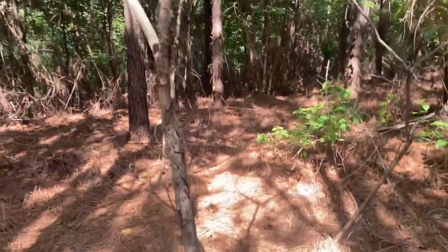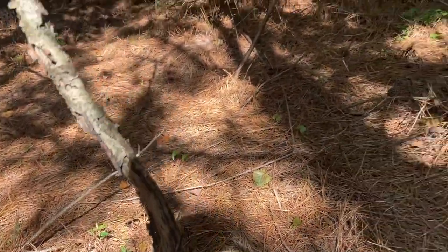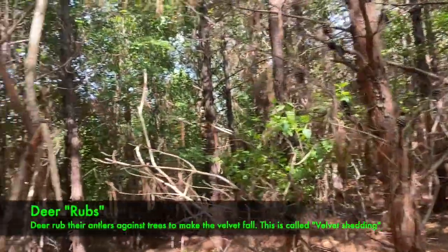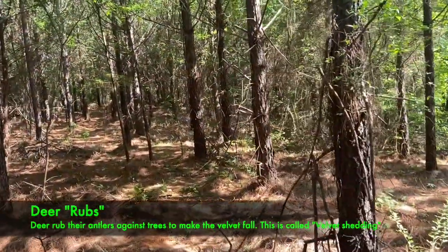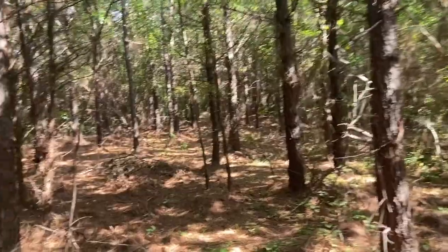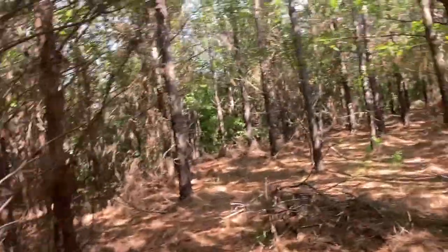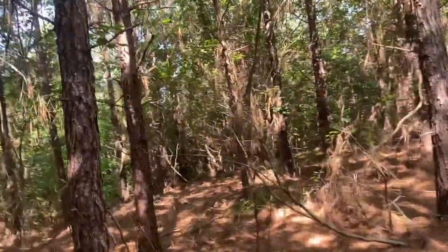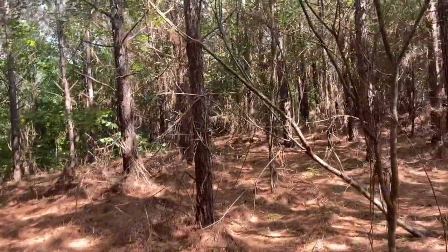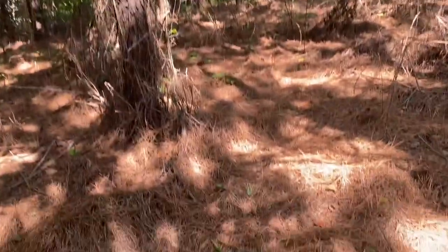Here's an old sign right here. Looks like an old rug up there. But it's a bunch of pines here. Makes a good bed in there. I see a couple trails already. Some beds.